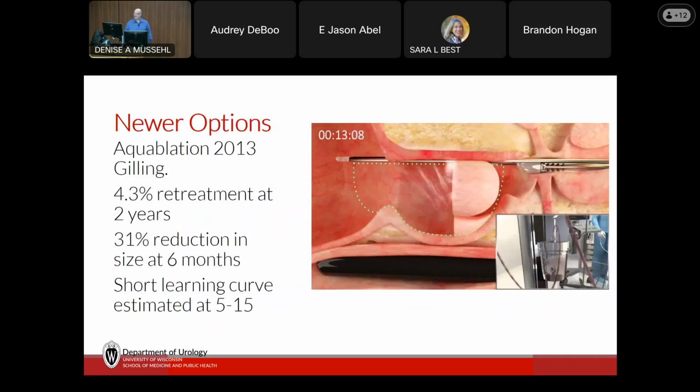Other treatment options include aquablation, again by Dr. Gilling. This came out in 2013. This is a robotic water jet that is placed at the same time that you have a transrectal ultrasound to watch. Ended up having a 4.3% retreatment rate at just 2 years. There was a 31% reduction in the size of the prostate itself at 6 months. Has a somewhat short learning curve, estimated at 5 to 15 cases.